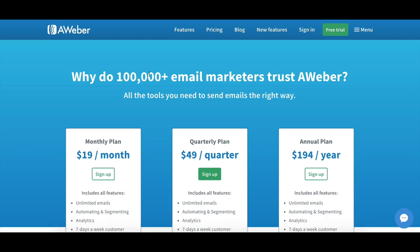AWeber is what I use for email marketing. I love it. It's very easy to use. Basically, when someone's on my website and a pop-up shows up saying, get 10% off your first order, enter in your name and your email here, that information gets sent to my AWeber account and it gets sent to different lists. Depending on what website I have, if it's Amazon, if it's a pop-up here, if it's a pop-up there, I have different lists for everything. And so I'm able to send automatic emails that I wrote, email series, or send broadcasts out.